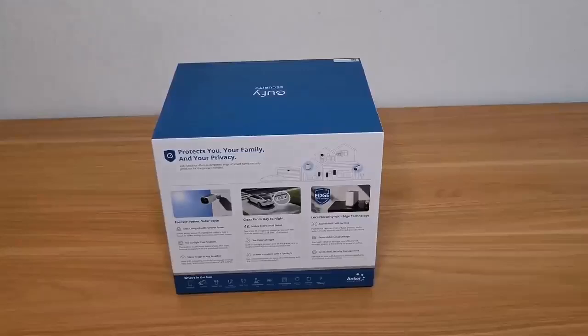Now, what's important for a security camera that's outdoors is that it needs to stay tough in any weather. And that's what this provides. Rain or shine, this can withstand it all.